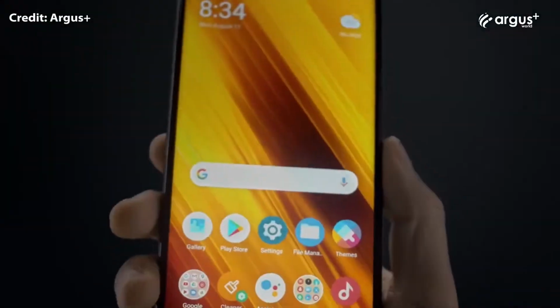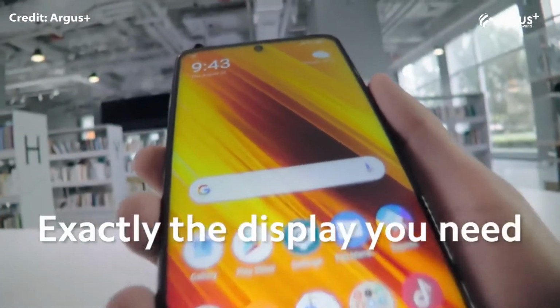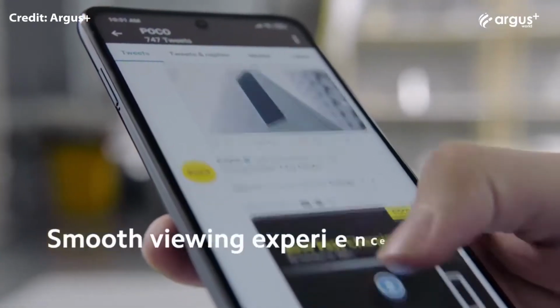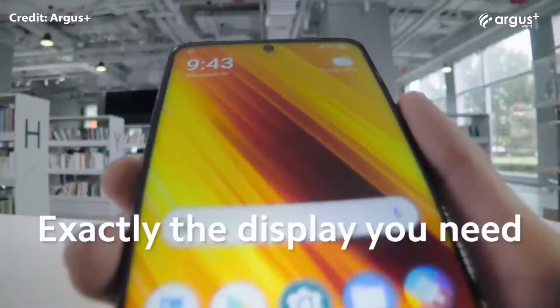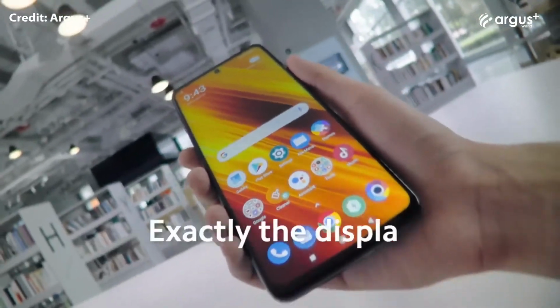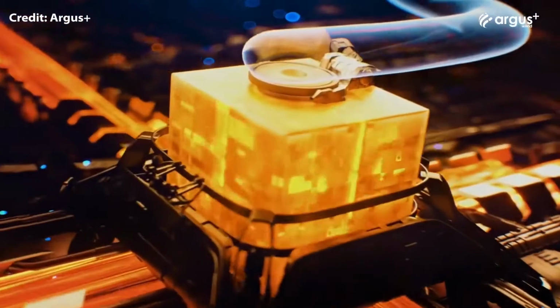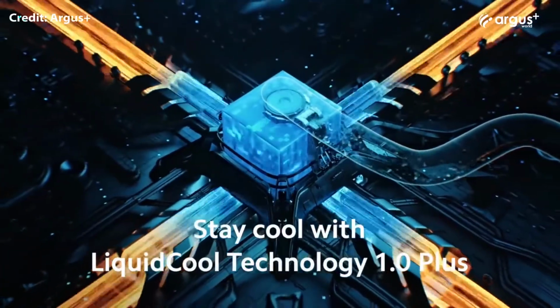The front panel of the phone is a massive 6.67 inch LCD with Full HD plus resolution and 20:9 aspect ratio. It comes with a 120 Hz refresh rate and 240 Hz touch sampling rate for smooth gaming, and the selfie camera is hidden behind a punch hole in the top center. The snapper itself is 20 megapixels with some pixel binning technology for better selfies in daylight.